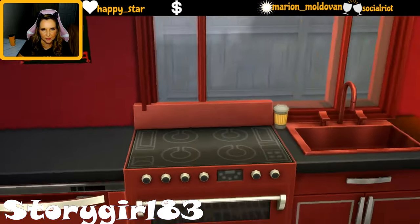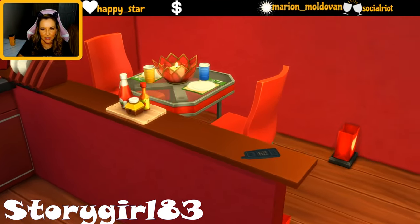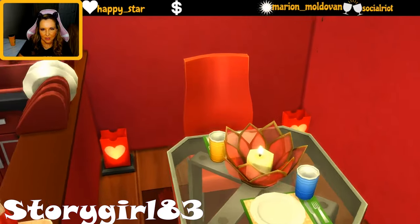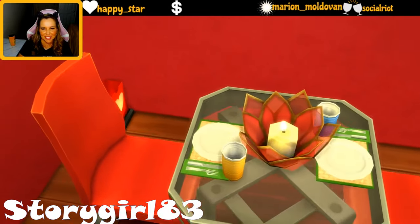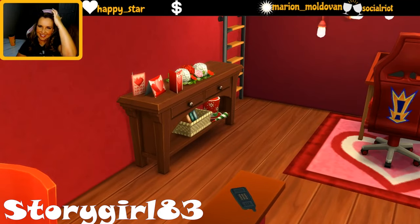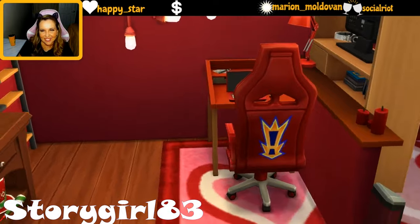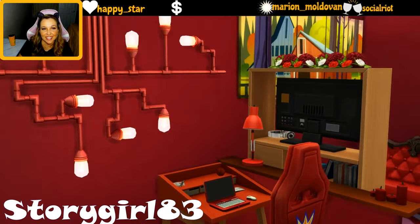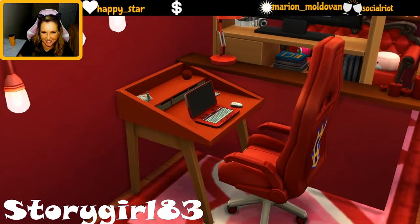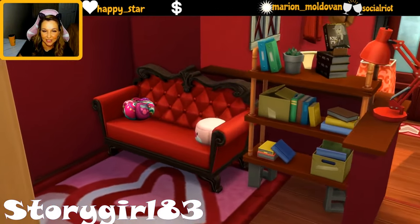This is really cute. Oh my gosh, there's so much. Oh, we got a cell phone and everything. Wow. Oh yeah, there's your dishes. I know you said that they use the dishes and stuff for this one. That's hilarious. I love it. Oh, definitely a lot of red, but definitely works. Told you it was a lot of red. It looks really good though.